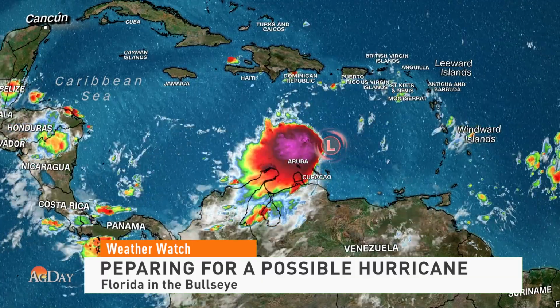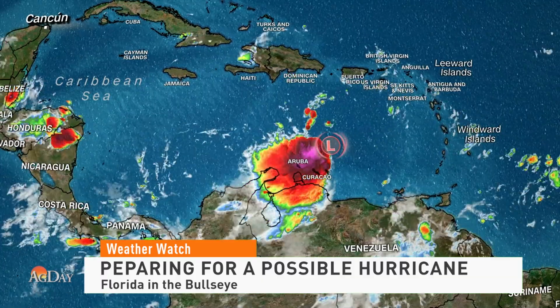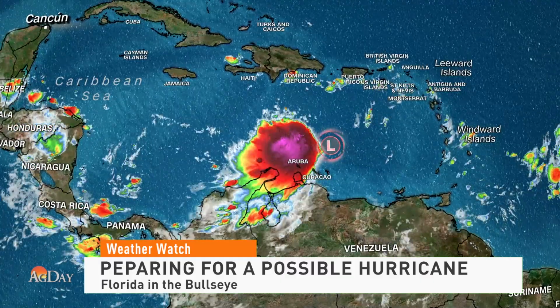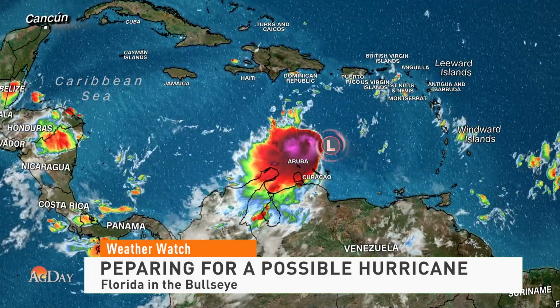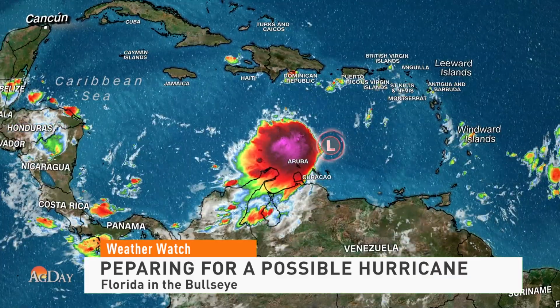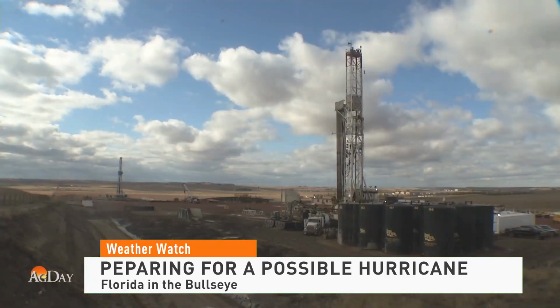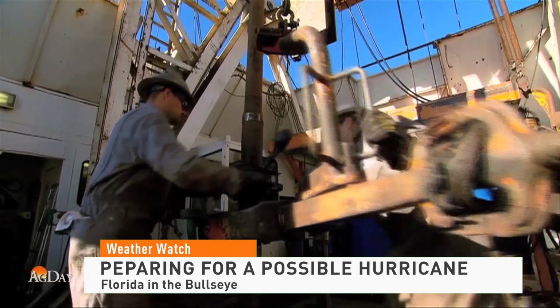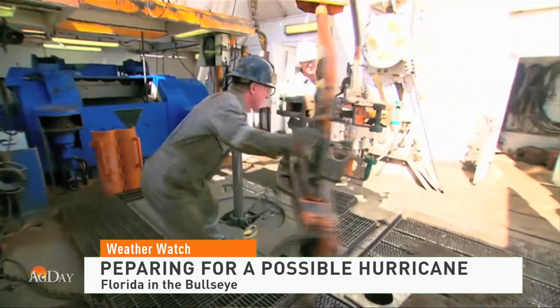For market watchers, the concern is over the possibility of supply disruptions, especially when it comes to oil and natural gas. Right now, natural gas stocks are tight, and if the storm tracks further west along the Texas coast, that could take plants offline for a time. It would be the same issue for oil refineries up and down the Texas and Louisiana coast. But on Friday, crude oil slumped below $80 for the first time since early January.